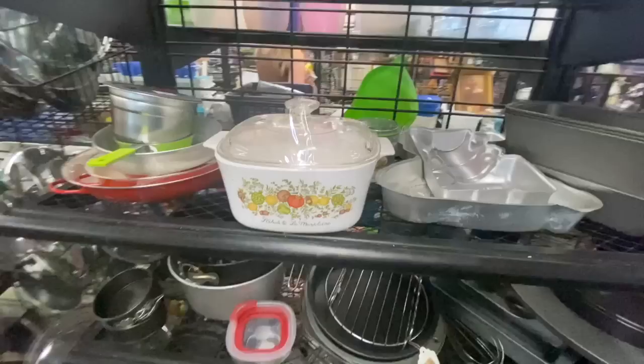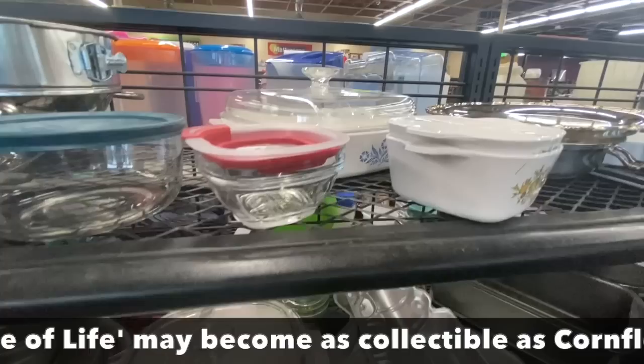Starting to see some demand for these pieces with the marjolaine. And then, of course, the cornflower blue is selling well. They have this priced at $5.99 for the large low casserole.